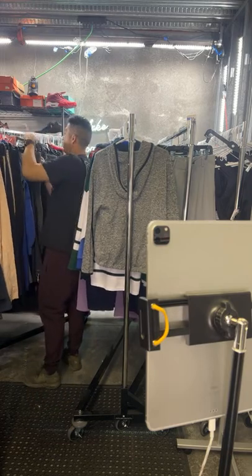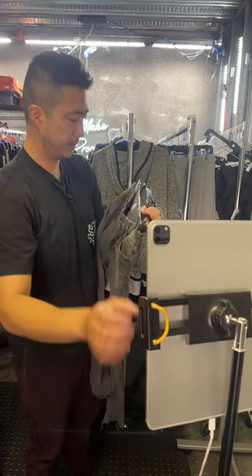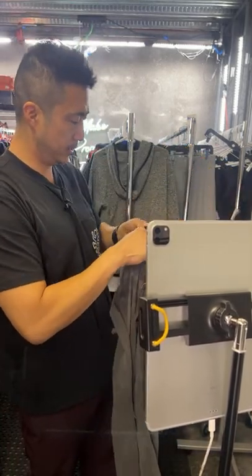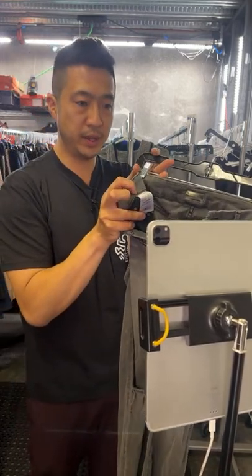All right, here we go. As promised, I think we have at least 3 pairs of Mother jeans today. This is a pair of Mother jeans, one of the top brands to sell. Let's see what model this is. This is the size 27 Mother jeans.